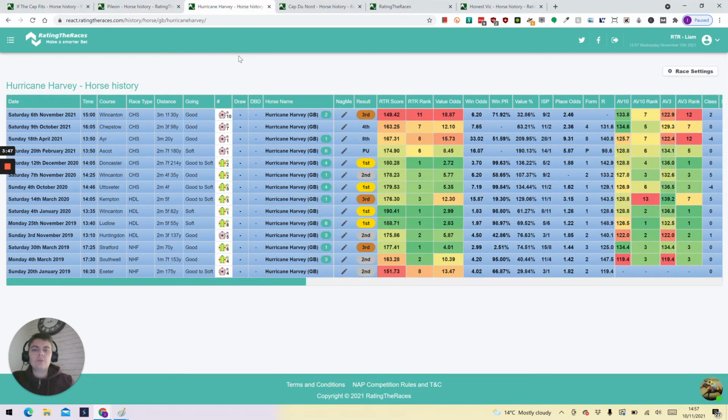The third horse I want to talk about is a horse called Harvey, who finished 3rd in the Badger Beers. Badger Beers or Badger Ales? I always get it confused as to which one it's now called. I think it's now called the Badger Beers. Finished 3rd. I thought he ran a very respectable race.